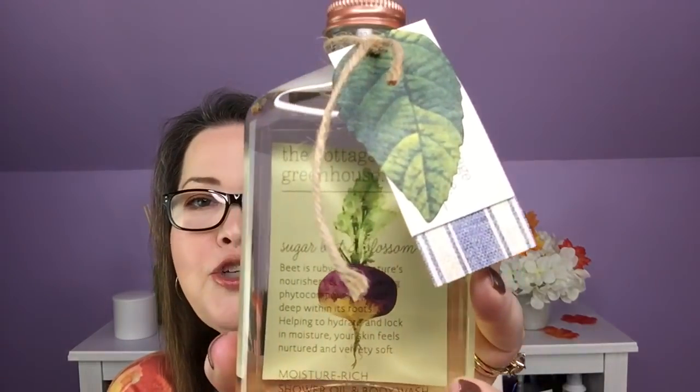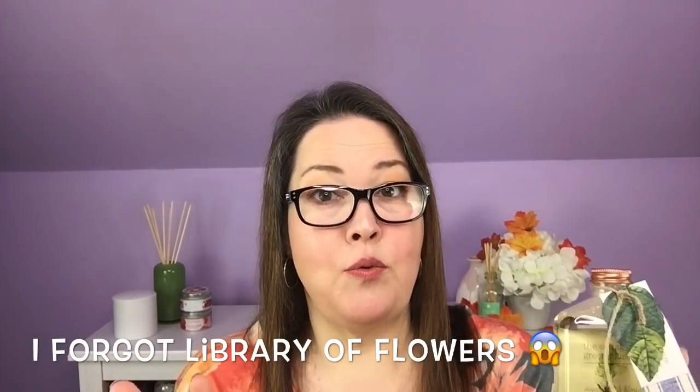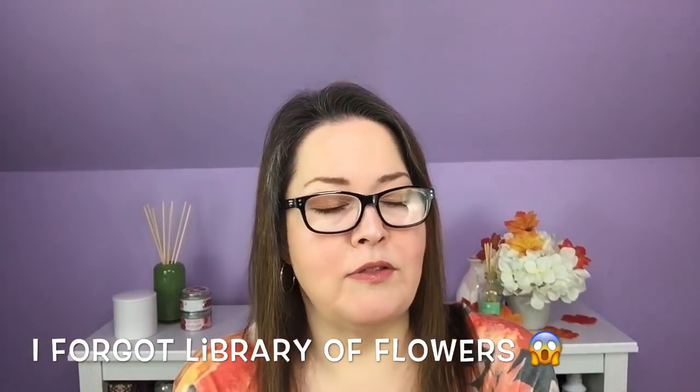So this is a cottage greenhouse product. Generally what we get in the Margot Elena is Margot Elena, the cottage greenhouse, Tokyo Milk, and Lolia. I knew there was another one. And generally it's those products, and I think they are all in-house brands.